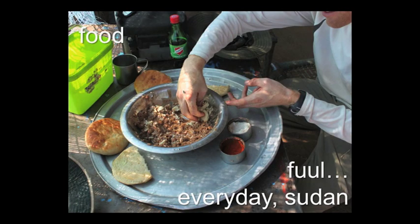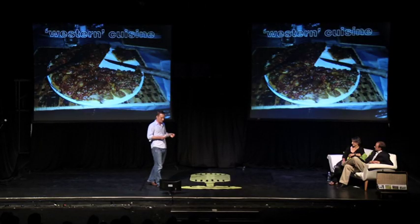Some countries have their own special cuisine, fool, mixture of fava beans, some tomato, maybe some feta, a cup of oil to lubricate the veins. It's great for one meal. Every meal, it gets a bit much.